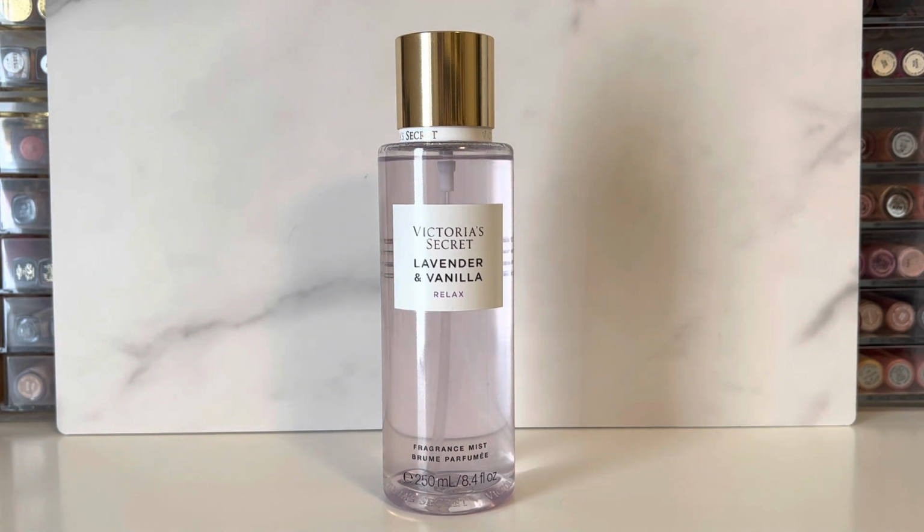And overall, the scent smells to me kind of like a generic floral with some vanilla sweetness to it and a soft lavender note. I feel like as you wear it longer, the vanilla comes out a little bit more, but it really does smell overall more like a floral scent to me than a vanilla scent. It's definitely not a gourmand.